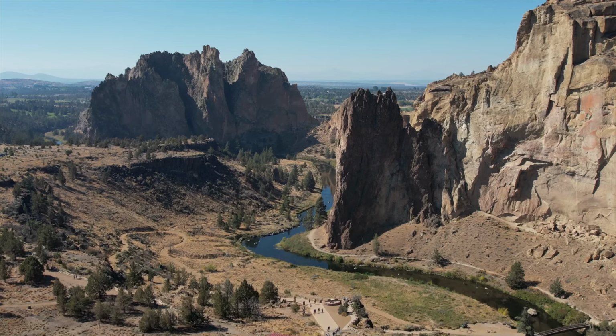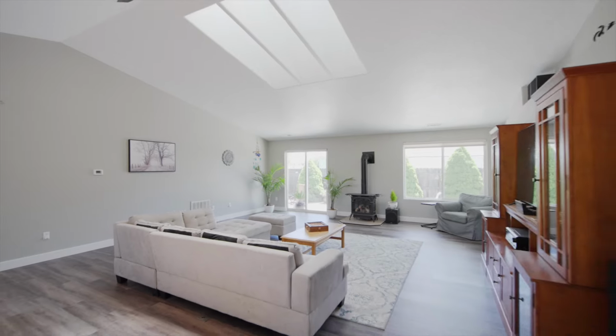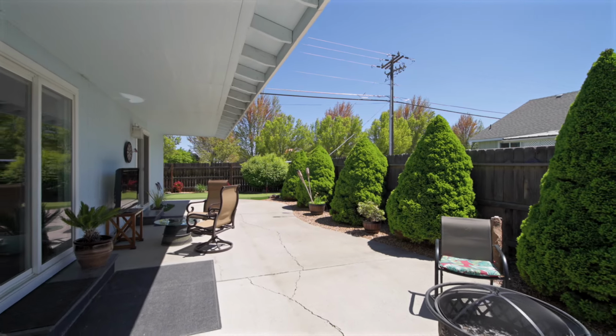Custom built, upgraded throughout, and move-in ready, this home offers the perfect combination of comfort and lifestyle.